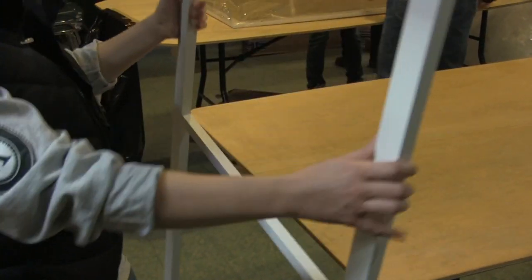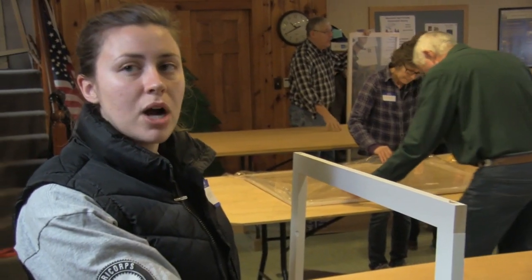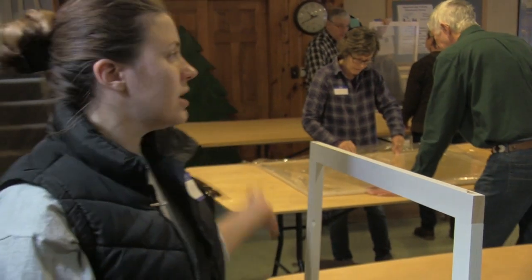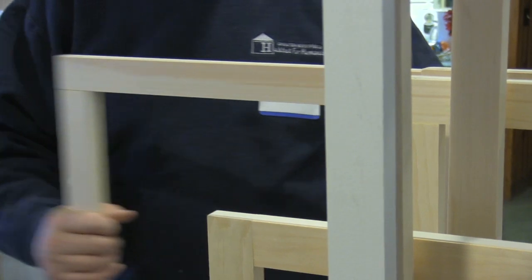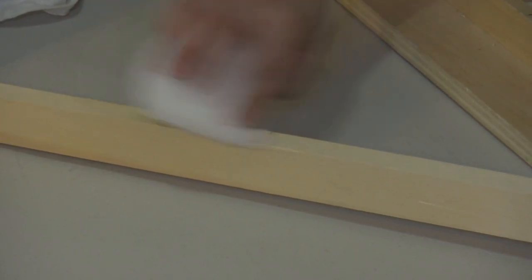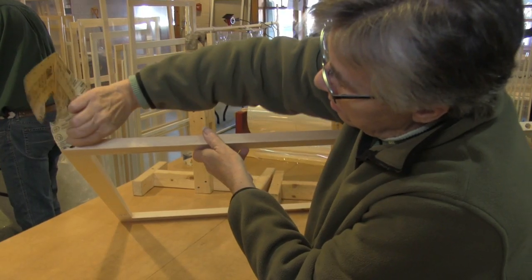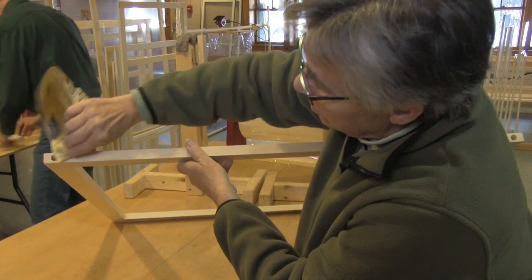I picked up all of the constructed frames from Rockland and brought them down here to the Raymond Village Community Church, which is where we are constructing the rest of the frames. This is a blank insert. It hasn't been touched yet. First, we'll have somebody go through and do quality control. We want to make sure that there are no black smudges, no chipped wood, anything like that. So we have somebody go through with a magic eraser and a sander and make sure everything's okay.